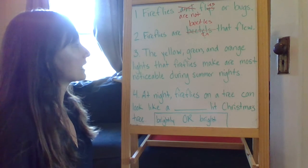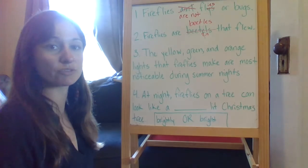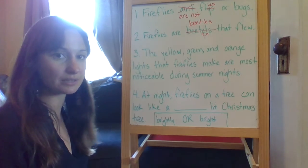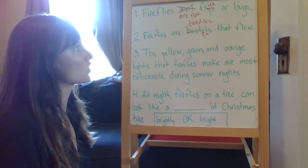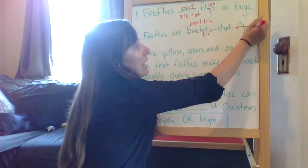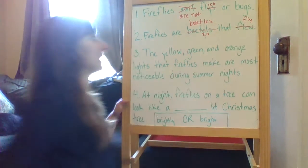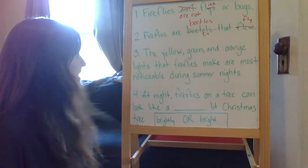The next mistake in the sentence is the tense here with flew. So let's read the sentence again. Fireflies are beetles that flew. Fireflies are beetles that fly. So that's it for number 2.